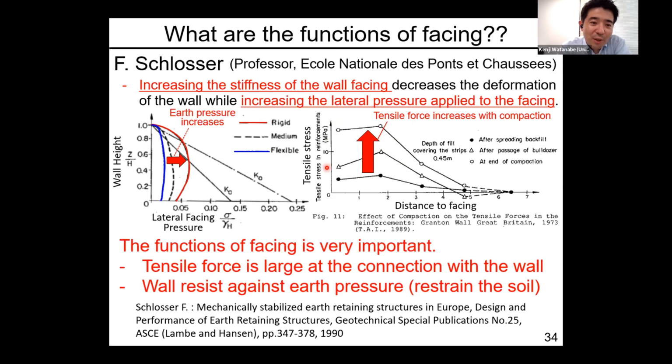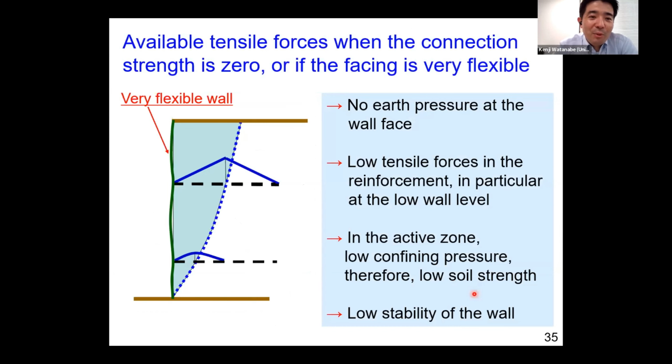So if we follow Professor Schlosser's experiment, the function of facing is very important. It means tensile force becomes large at the connection with the wall, and the wall resists earth pressure. And of course, it means the wall restrains the soil. So let's see the available tensile force, which is very important for the stability of the reinforced soil structure, when the connection strength is 0 or the facing is very flexible. If the connection strength is 0 and the facing is very flexible, we cannot expect any earth pressure at the wall face because it is flexible. So the earth pressure cannot act on the facing.